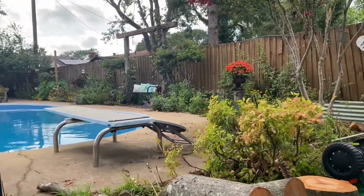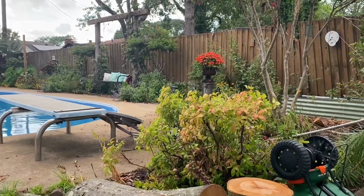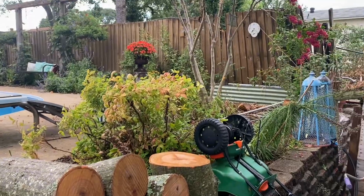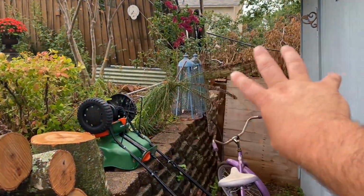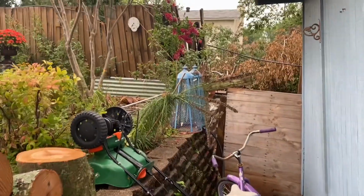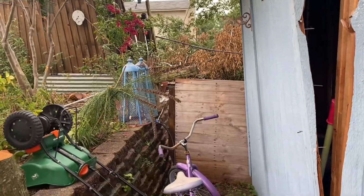But the garden is already starting to bounce back, guys, as you can see. I've got the irrigation system back up and running. I did have to turn it off for a few days because this whole section back here was just shredded, and there was no pressure on the rest of the system because all the water was just flowing out.